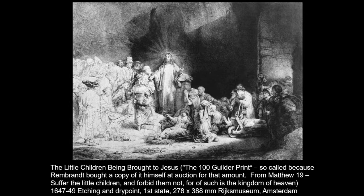So Rembrandt is very well known for dark paintings and dark etchings. What you're seeing here is actually what we've referred to as a state of the etching. This would have been a test proof that he would have darkened in this next third and fourth step.